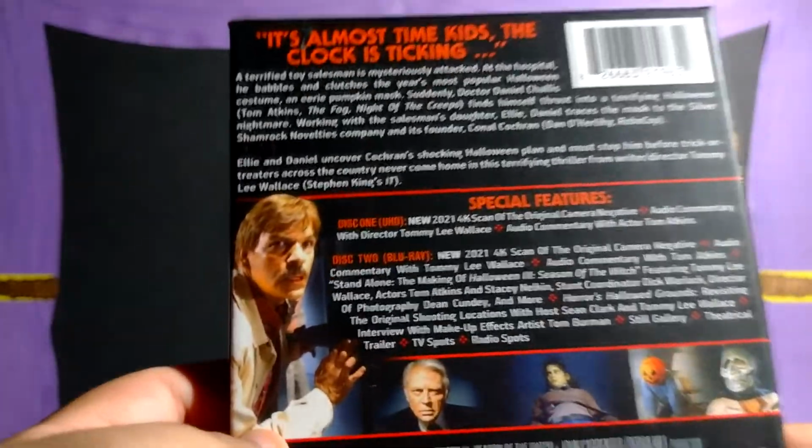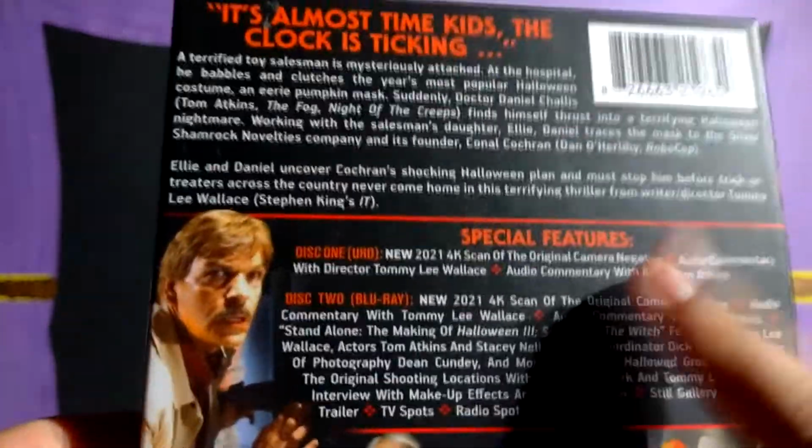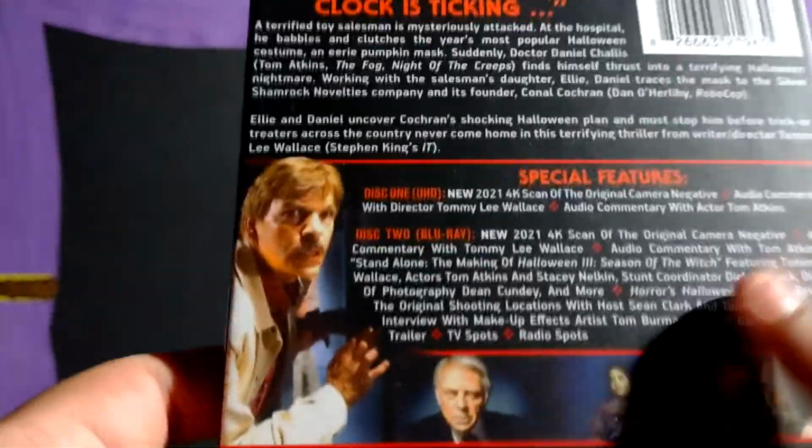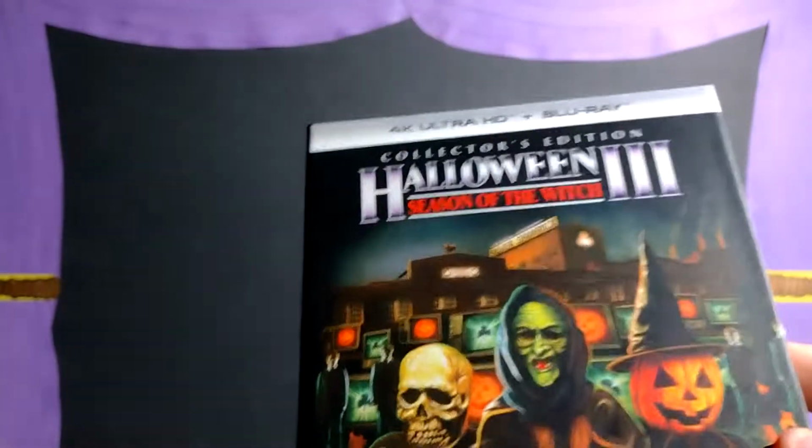Halloween 3 is a really classic favorite of mine that I enjoy. This is a really nice 4K scan of it, done from the original camera negative, and the original Blu-ray from Scream Factory is put along with this. It's super cool. If you're a fan of Halloween 3, awesome. If not, I totally understand.